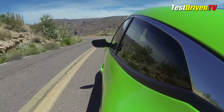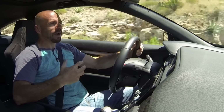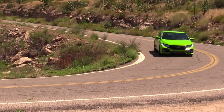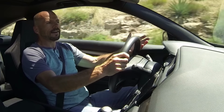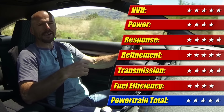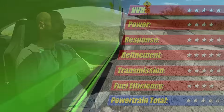So when it comes to rating this powertrain, I'm pretty happy with it. It's got roughly the same amount of power, I think a little bit better drivability around town, let alone out here on a windy mountain road. While it did lose a little bit of that efficiency that you might expect for having gone to the smaller engine, it's still a hoot. So powertrain gets 5 out of 5 stars.